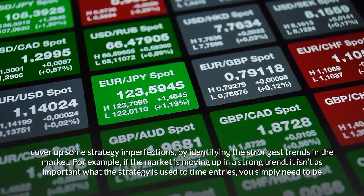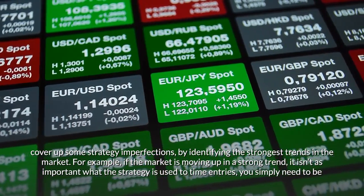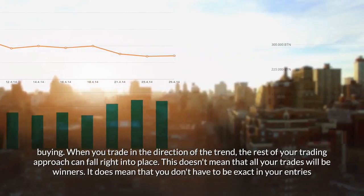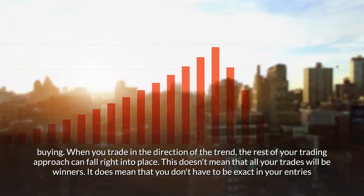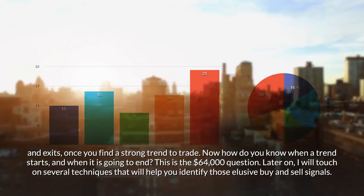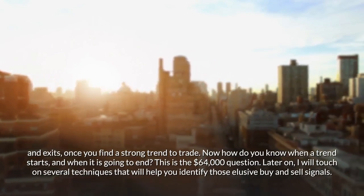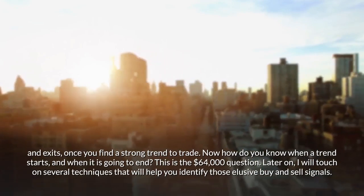For example, if the market is moving up in a strong trend, it isn't as important what the strategy is used to time entries, you simply need to be buying. When you trade in the direction of the trend, the rest of your trading approach can fall right into place. This doesn't mean that all your trades will be winners. It does mean that you don't have to be exact in your entries and exits, once you find a strong trend to trade. Now, how do you know when a trend starts, and when it is going to end? This is the $64,000 question. Later on, I will touch on several techniques that will help you identify those elusive buy and sell signals.